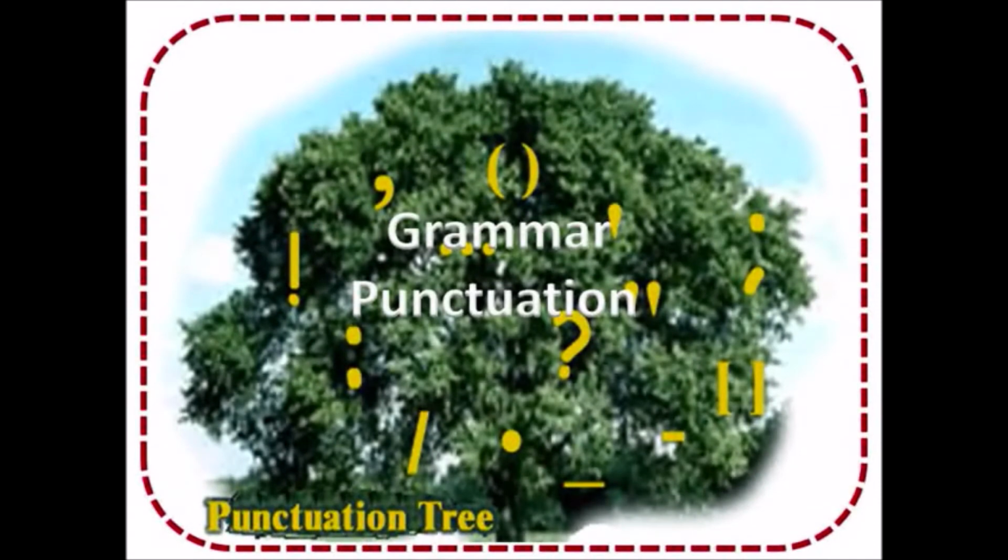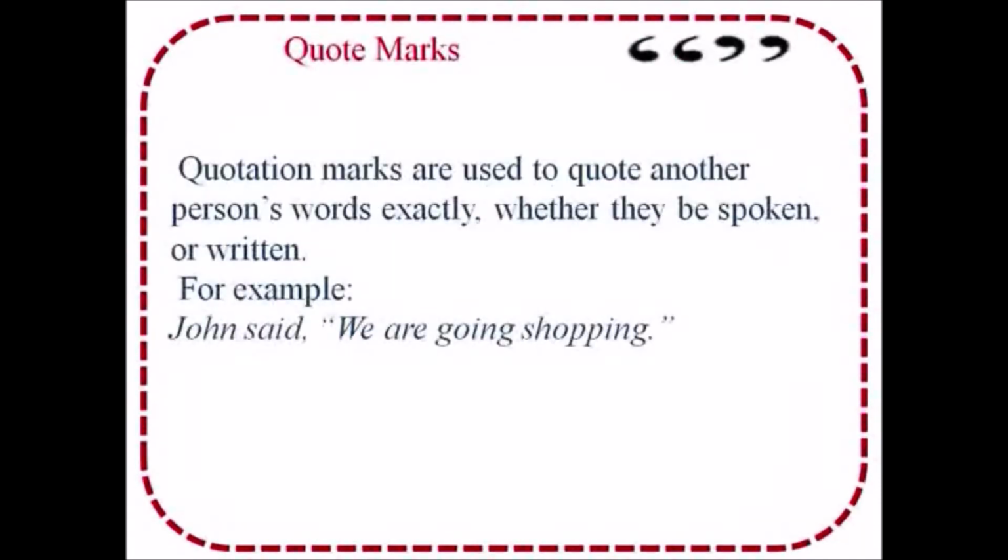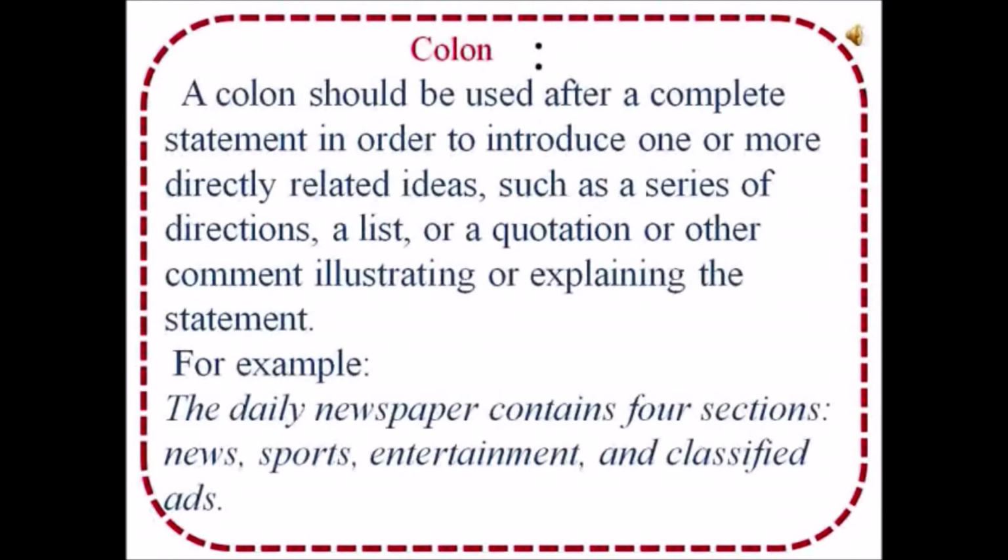Grammar, punctuation, quote marks. Quotation marks are used to quote another person's words exactly, whether they be spoken or written. For example, John said, "We are going to shopping." Colon. A colon should be used after a complete statement in order to introduce one or more directly related ideas, such as a series of directions, a list, or a quotation or other comment illustrating or explaining the statement. For example, the daily newspaper contains 4 sections: news, sports, entertainment, and classified ads.